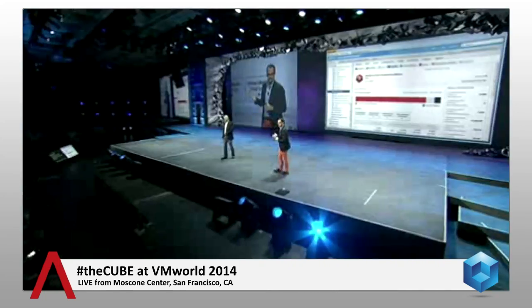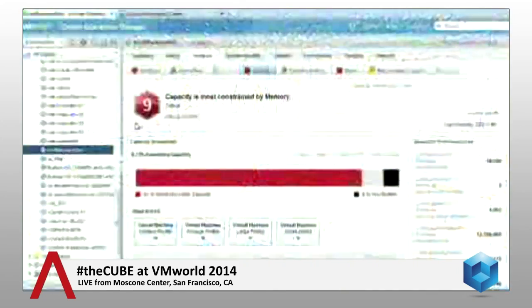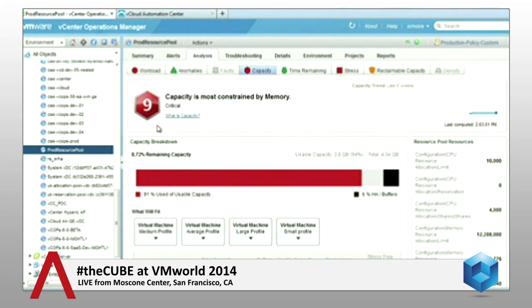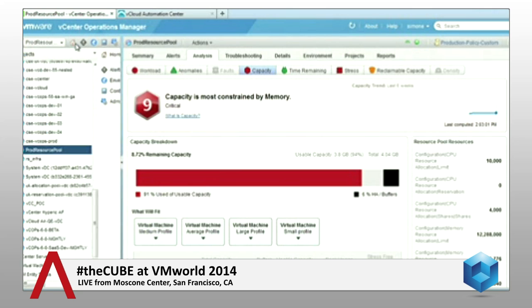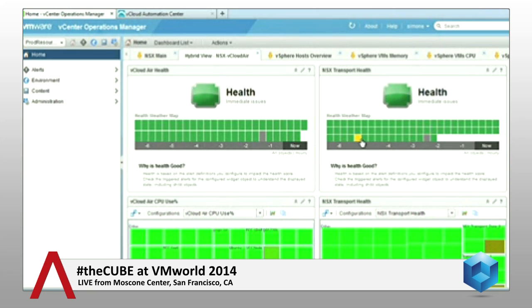And then I want to show you actually what's real. I want to give you some examples. So let me show you vCenter Operations Manager. You can see the capacity constraints that we just saw on our Google Glass. And in this case, memory is not enough. So this is good because we can proactively react and do something to fix issues that we have. If you look at the overall health status of our system, we can see that on the right side, our networking is perfect, it's green. And on the left side, vCloud Air is also green, everything is healthy.